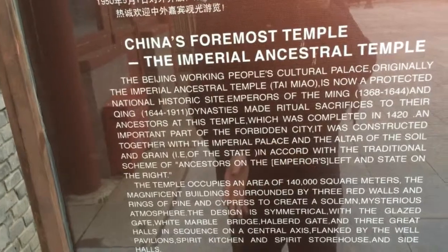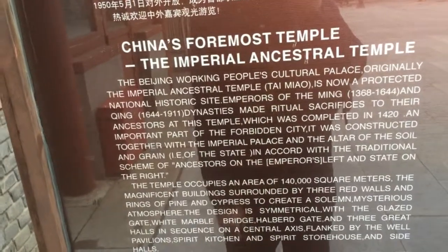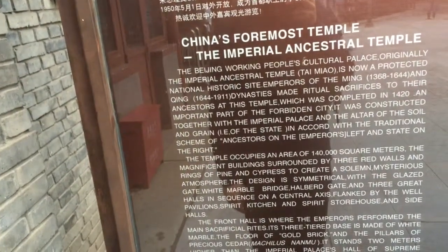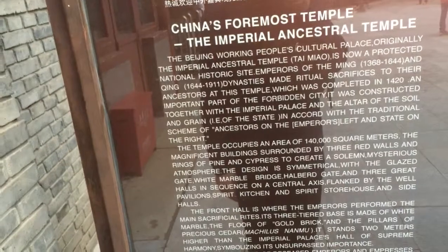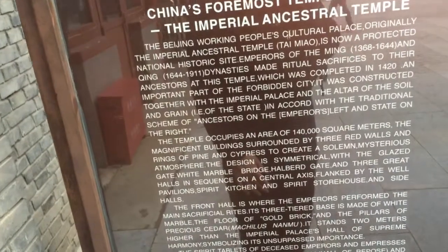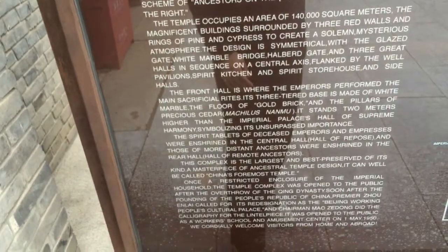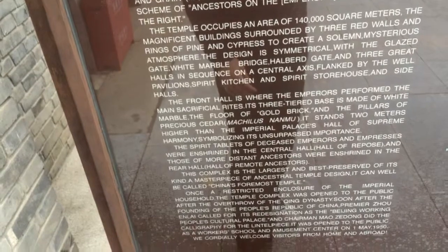Ancestors Temple on the left and Temple Estate on the right is the old way to set it up, I guess, according to Xi'an City, which set the trend for East Asian cities for millennia. The temple occupies an area of 140,000 square meters: red walls, pine and cypress, symmetrical glazed gate, marble bridge, halberd gate, three great halls in sequence, and so on. Kitchen, spirit storehouse. Let's see. Floor of gold brick, base of three-tiered white marble, a carriageway I guess, raised up on a three-base platform.